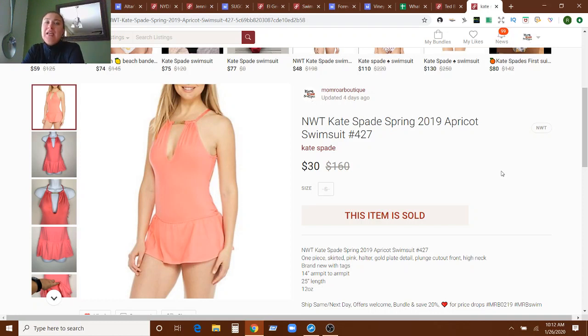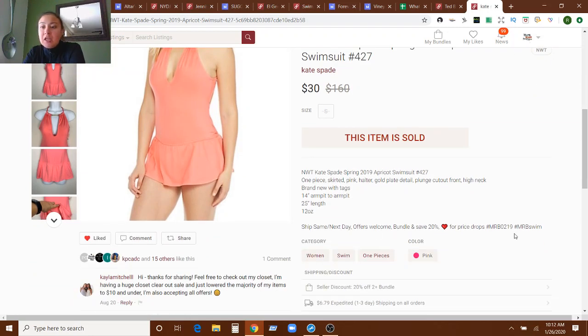I cannot rely on my picking skills. I really can't. I just make poor decisions sometimes. I get lured in by the new tags, and it was okay. The story with this is that it was new with tags. Obviously, it was at TJ Maxx. Kate Spade. And when I bought it, let's see when I listed it. It was listed in February of 2019.